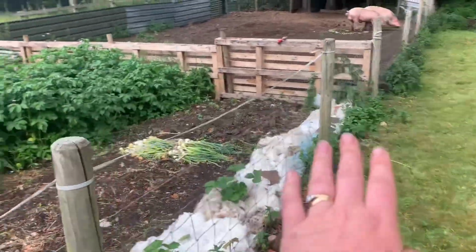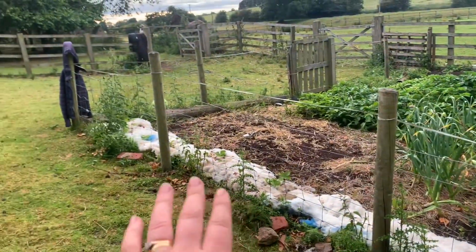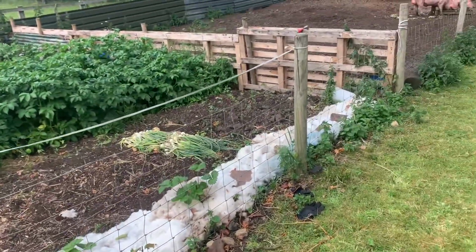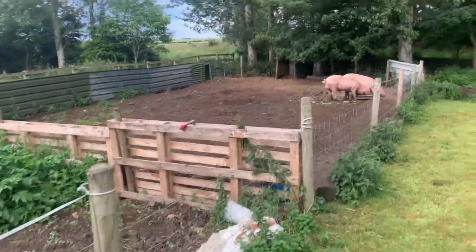Now, this is something that's going to come out in a video just after this one, so a little bit of a teaser here. No animal was harmed in the making of this, but this is the sheep's wool, so we've just recently had them sheared, and I've just put it around the strawberries, and that's working out fantastically.